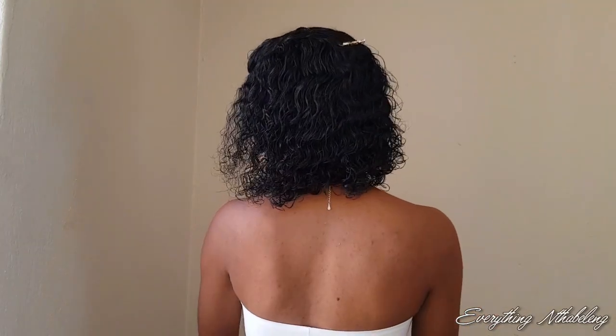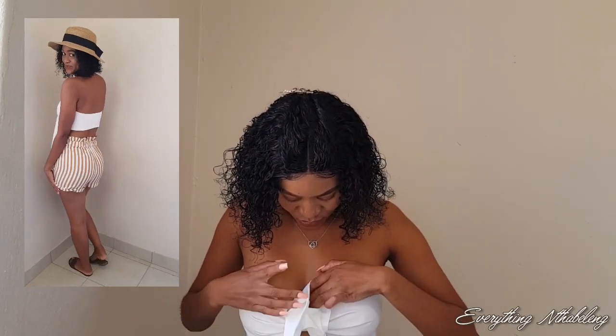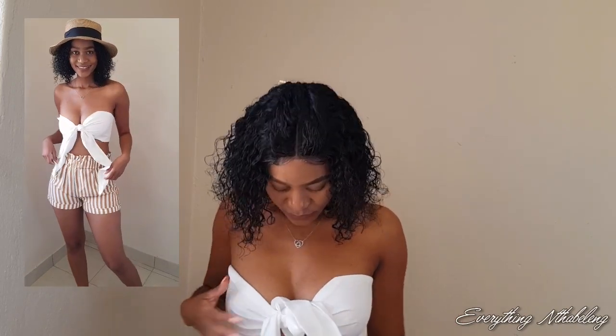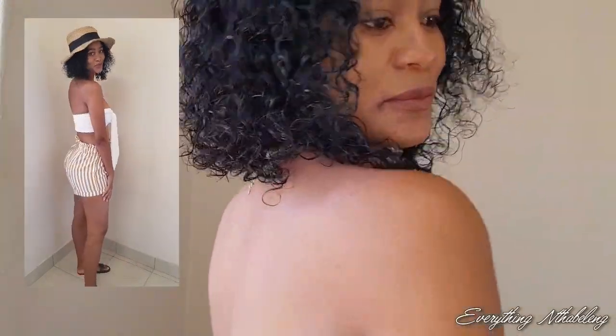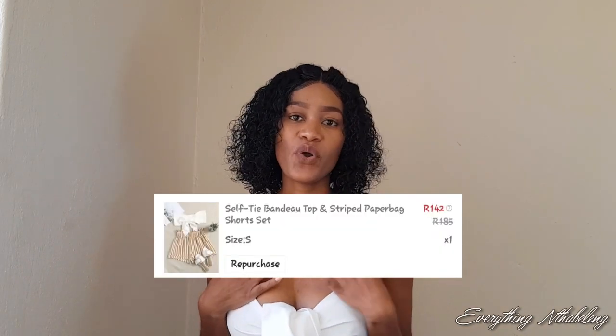So this is how it looks, guys. I don't know how to wear this top, guys, but yeah. This is the top. And then these are the shorts. Yeah. And this set was 154 rand, but I got it for 142 rand for both of these.